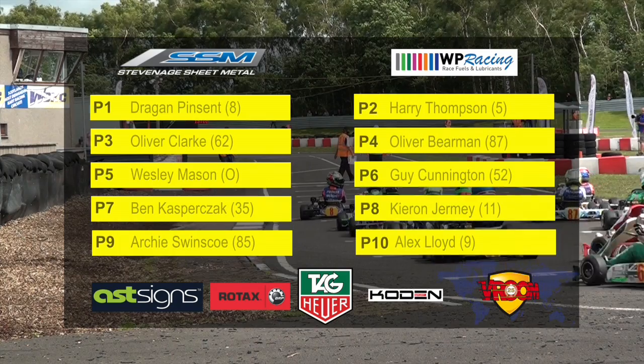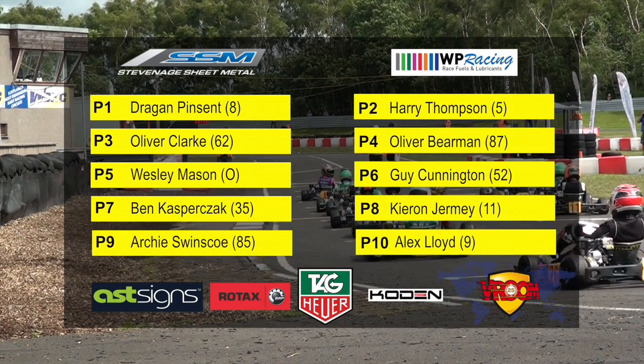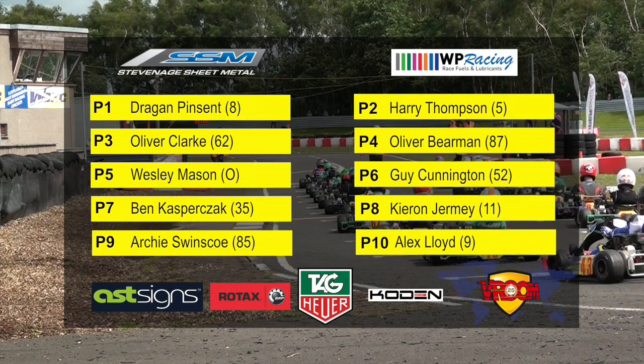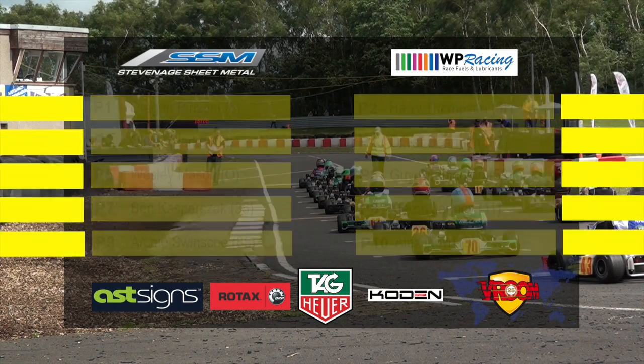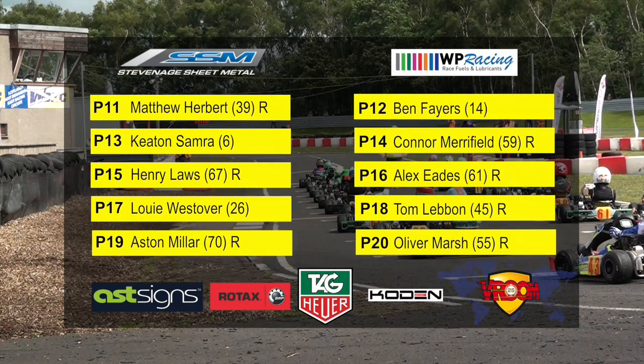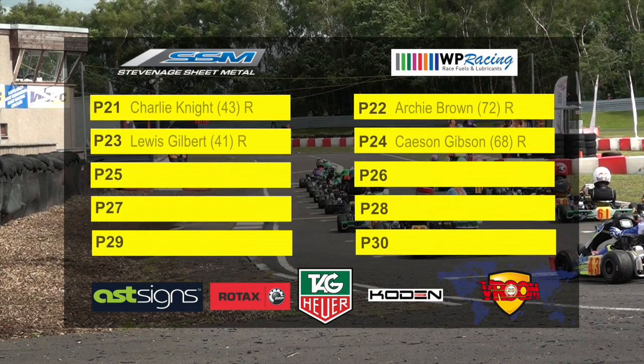Welcome back to Larkhall. It's Honda Cadet time. Pinson and Thompson on the front row of the grid with Clark and Behrman on row 2. Mason and Cunnington, Kasperzak and Jeremy, and Swinsko and Alex Lloyd rounding out the top 10. Some great charges just below. Keep an eye on Keaton Samra in P13. He could charge through the field very rapidly.